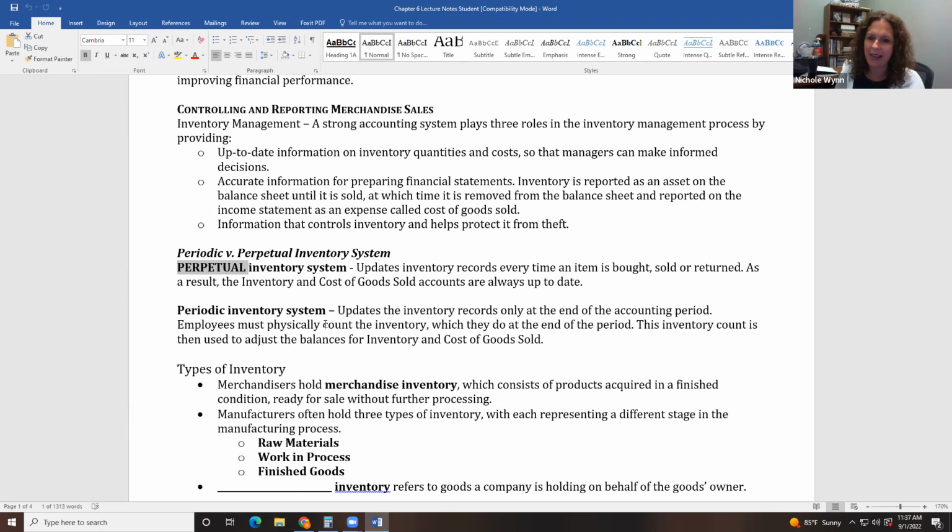So that system of inventory is used in a lot of merchandising businesses, but not all merchandising businesses. So we can also have periodic. Now, in the periodic system, that means that you just every once in a while track what your balances are in inventory. So the only way to really know how many you have on hand is to walk out on the floor and count them.